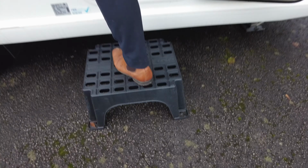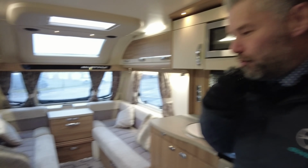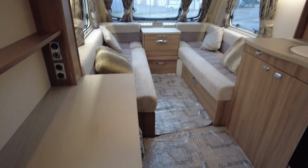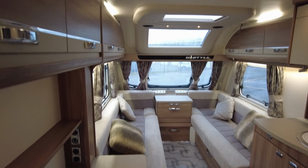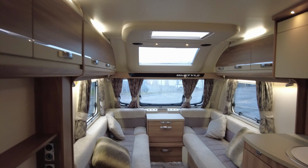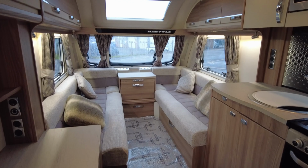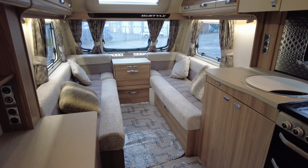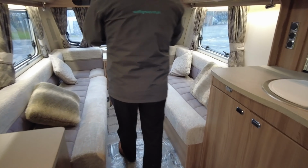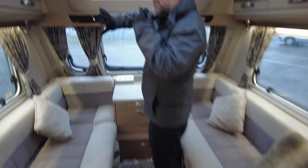And then heading in, so this is a 2-berth caravan with a rear washroom, but look how beautiful it is. Look how nice that is. It's really nice, big bench seats, so there'll be 6-foot bench seats, so if you did want them as singles, you can have them as singles, or quite easily the slats come down and it just forms a double bed as well.